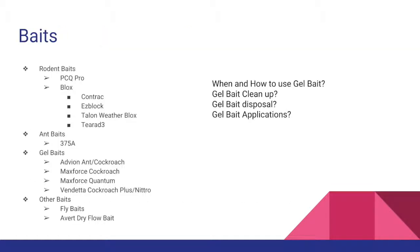Here's some baits. Again, Ants 375A is a bait that functions like a granular, a granular that functions like a bait. We apply it like a granular, but it functions like a bait. It's always a good idea to make sure that, one, we wear gloves when we're using the bait. Two, it's easy to clean up. Three, we don't get any of our own oils on the bait and/or the applicator or the surface that we're putting it on, because that will render it useless. That's why we wear the gloves. And then it's always good to rotate your baits as well.